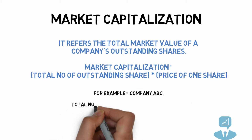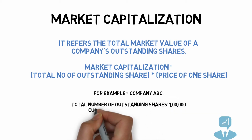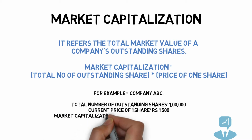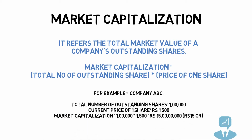Let's assume for a company ABC, total number of outstanding share is 1 lakh and the current price of one share is equal to Rs 1500. Therefore, its market capitalization is equal to 1 lakh into 1500, that is equal to 15 crore.